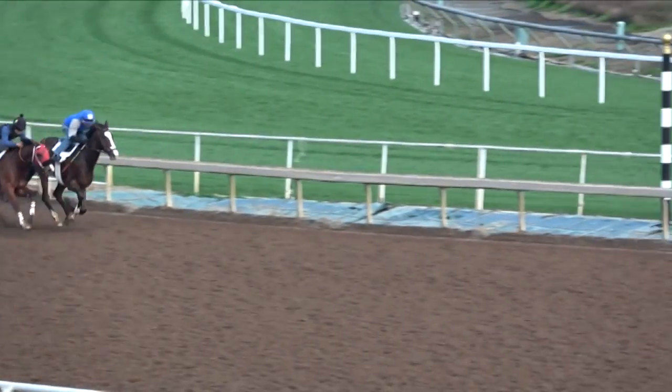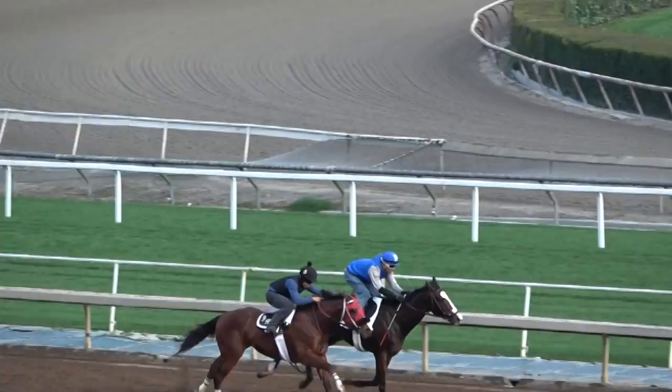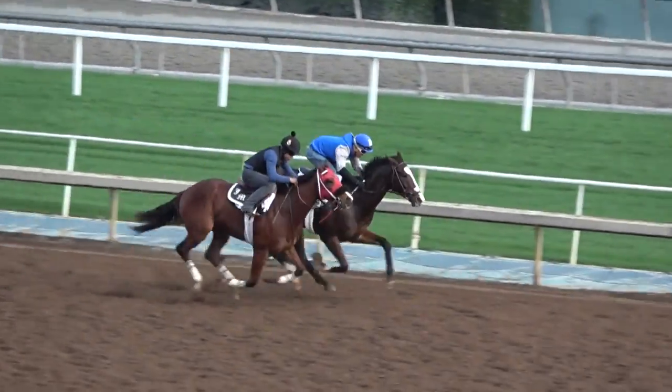And here's the finish again. You'll see Ruben look back to see where the other horse is, and then he just kind of eases up a little bit right at the end.